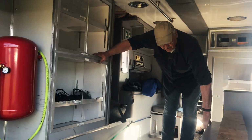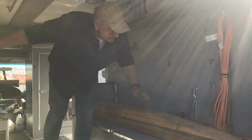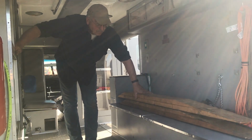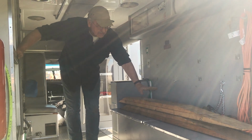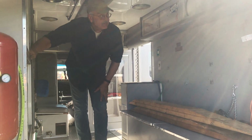We got cabinets here that we store things like the tie downs for the trailer. We also have ramps here, being that I lowered the vehicle and put headers on it. It's difficult to get it on and off the trailer without scraping, so we need to provide some additional clearance as we roll it on.